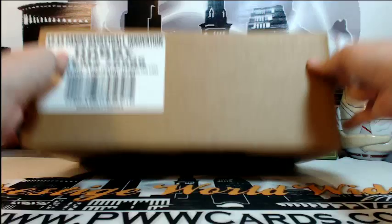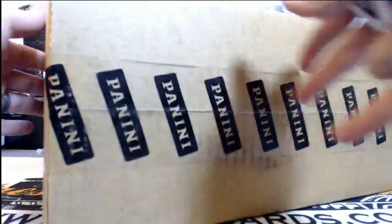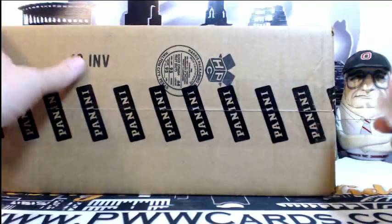We're getting ready to do another case break of 2012-13 Panini Innovation Basketball. This is eBay break number 3 on Sunday, September the 27th. So, everyone's paid. Here's our sealed case. I'm not going to go over the teams since everybody knows who they bid on and who they won.